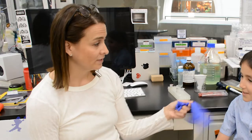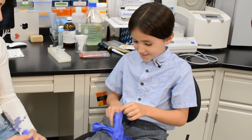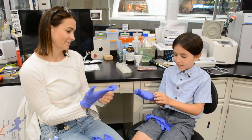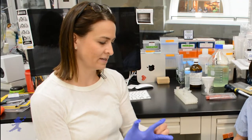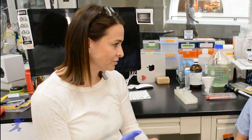So here are your gloves. Will they fit me? They might be a little bit big. They're supposed to be tight. Okay, they kind of fit me. And I'm going to show you how a strawberry extraction is very similar to the extractions I do in the lab when I'm working with birds or fish or ants or plants or sharks.